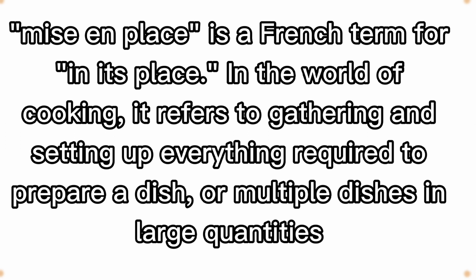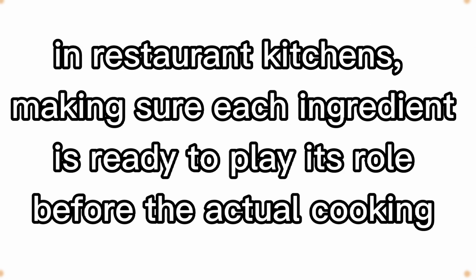Mise en place is a French term for "in its place." In the world of cooking, it refers to gathering and setting up everything required to prepare a dish, or multiple dishes in large quantities and arrays. In restaurant kitchens, it means making sure each ingredient is ready to play its role before the actual cooking.